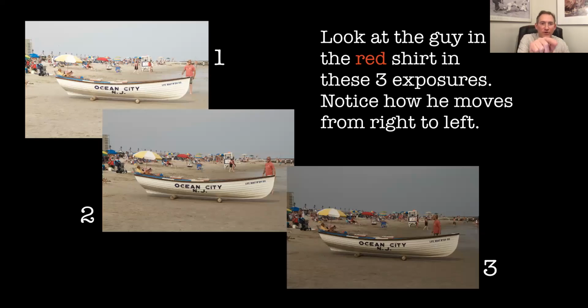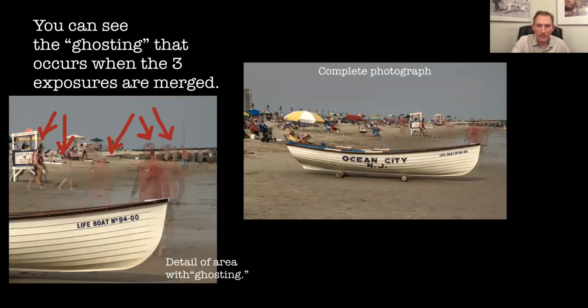But if you focus your attention on the guy in the red shirt, in the first one, he's right at the end of the boat. The second one, he takes a little step to the left. Third one, he takes another step or two to the left. And there's also people moving in the back, kind of near the lifeguard stand. So when you blend these into an HDR image, this is the result.